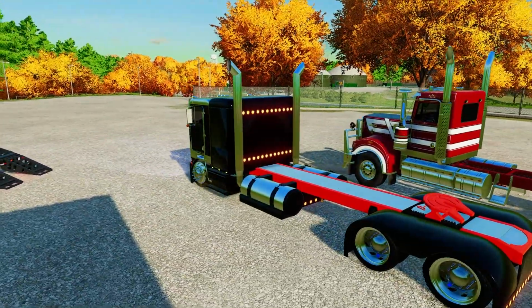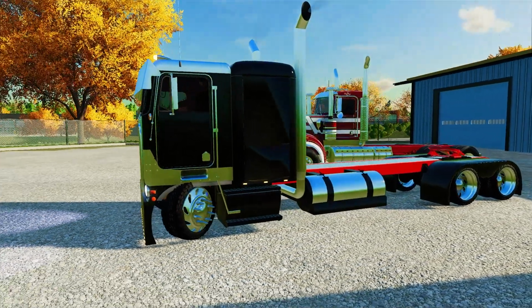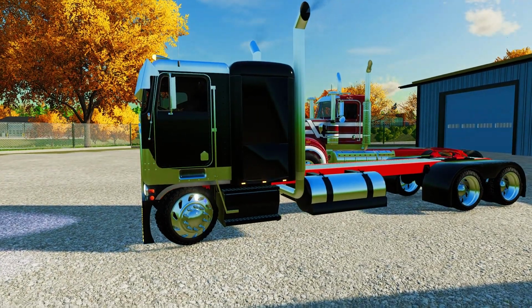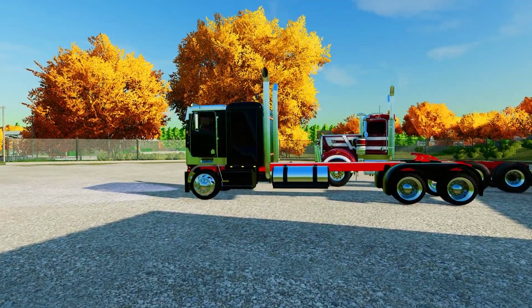This is sweet. All right, let's see what the customizations are on it. Got some air horns to start, and then the next thing we can do is we can raise and lower the suspension. It turns it into like a lowrider semi. Look at this. All the way down and then all the way up. That's pretty sweet.